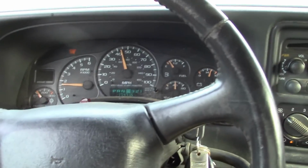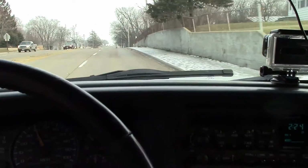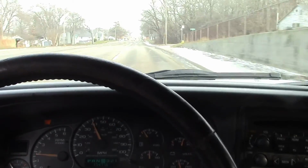Alright, the new shocks are on, and it rides way nicer, way nicer. Those shocks that were on there were done.